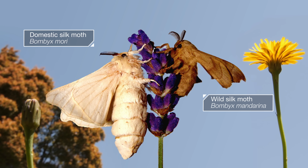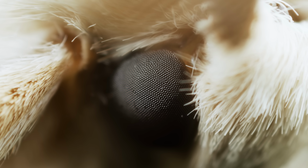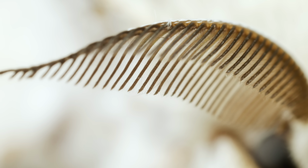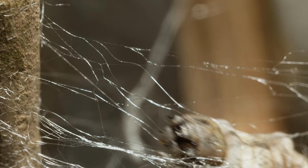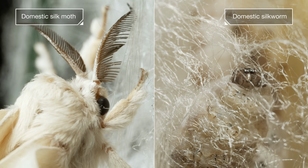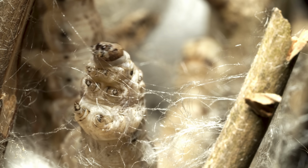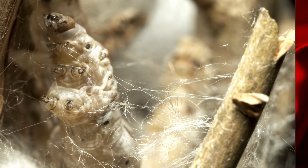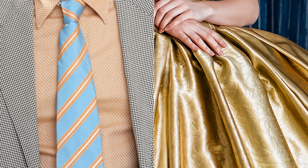For 5,000 years, humans have bred silk moths, changing the course of their evolution to be their own unique species, all because we covet their shimmering threads. The silkworm, this moth's caterpillar, spits out an extraordinary fiber. It's ideal for making everything from satiny sheets to glamorous gowns to terrible ties.